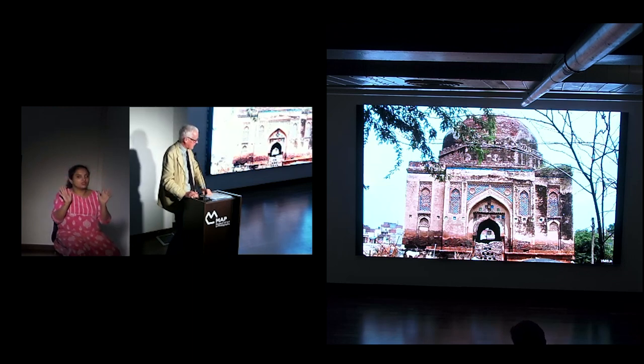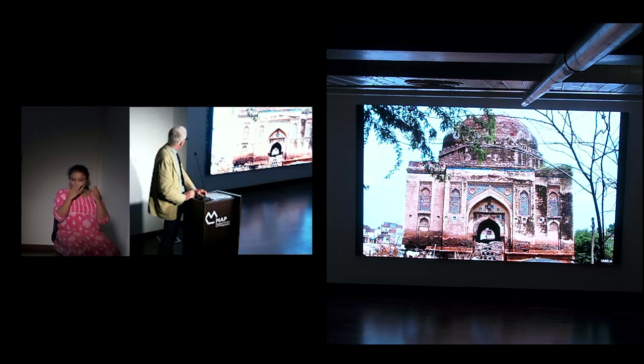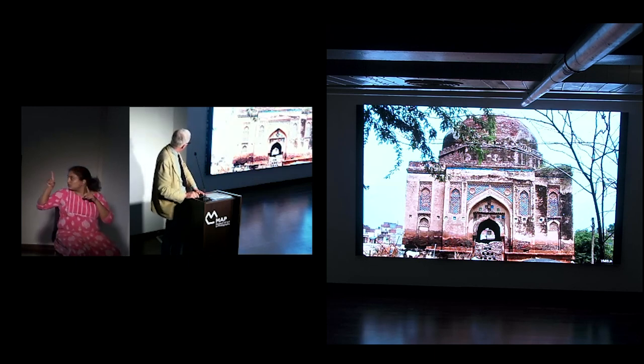And vandalism and theft is another problem, which is probably improving a little bit because a lot of these monuments are much better protected than they were. But I think the most serious threat is what's often quite well-meaning restoration, inappropriate restoration of buildings. This is the tomb of Alimir Tijara in Hansi in Haryana. And this photograph was taken in 2008. And you can see really quite a lot of quite nice colors here. The building was very run down looking, as you can see, and people living in it. So it needed a little bit of attention.